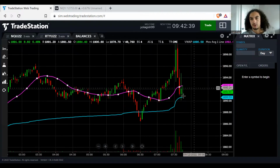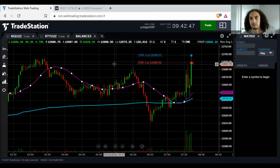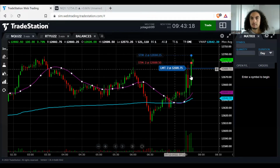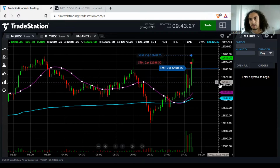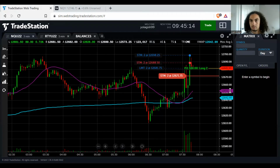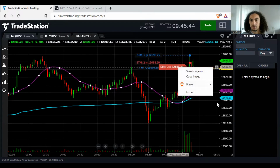What's the Russell doing? Russell is still kind of trapped between the averages, so yeah, you just leave that alone for right now. See, this is the entry I should have originally waited for. Instead of getting excited, putting it up here, knowing this candle is already extended, and there's probably going to be some pullbacks, so I like this setup much better. We are going to move you up to even.